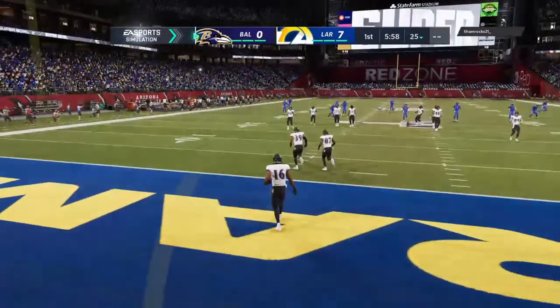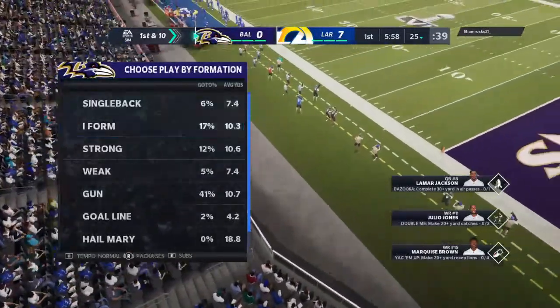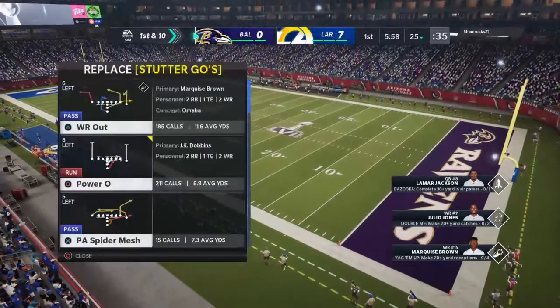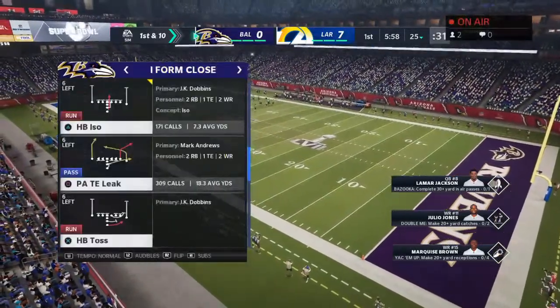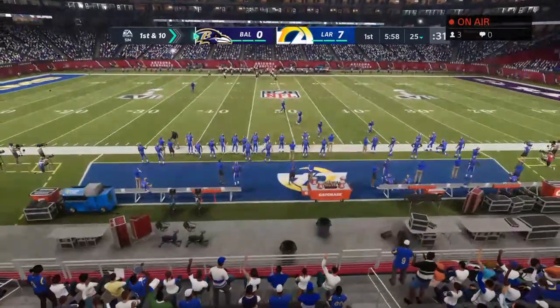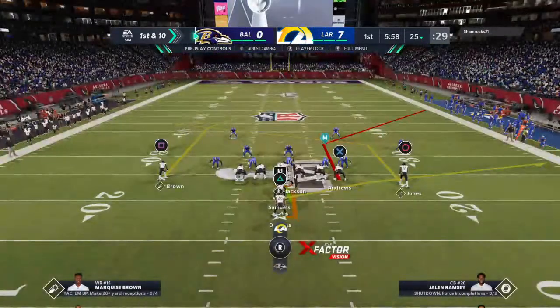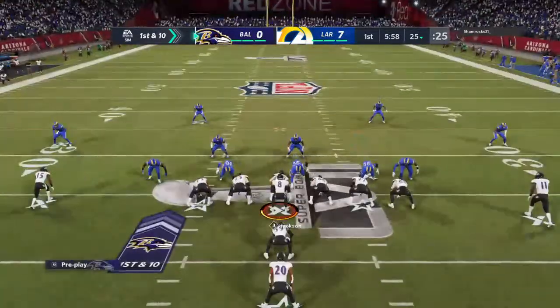And a fair catch signaled for and taken successfully. The Ravens take over 1st and 10 at their own 25-yard line. Jackson and the Ravens come up now 1st and 10 at their 25-yard line.